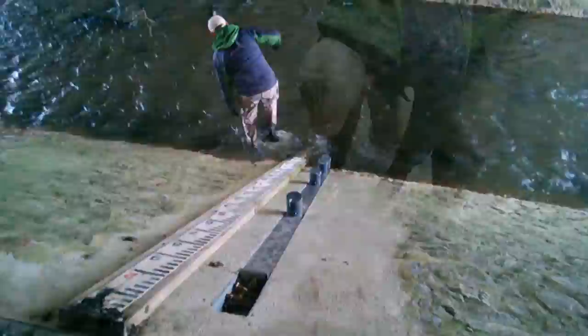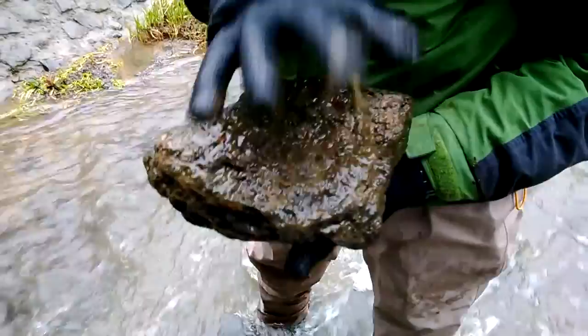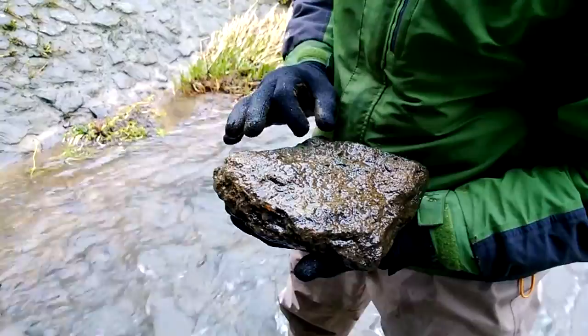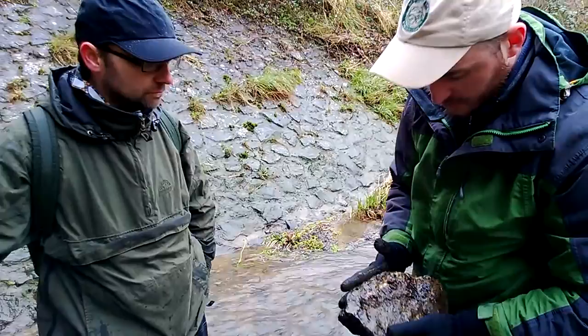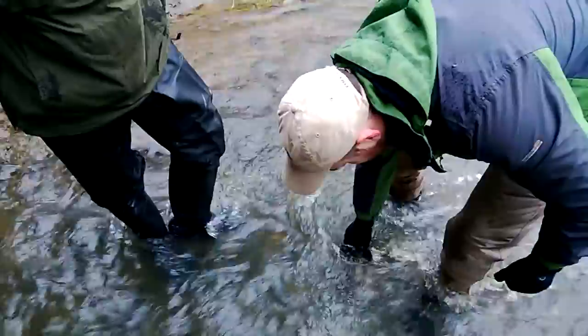So a large flat stone like this on the bed, you should really in this river be able to pick this up, and this should be crawling with creepy crawlies. You should have little caddis flies that have built themselves little cases. You might find eggs, you might find mayfly larvae crawling around on it. And obviously there's not a lot there. Not a good sign. What we'll do is compare what data the Environment Agency has on water quality and invertebrates and sampling and see if it matches up with what we're looking at here.